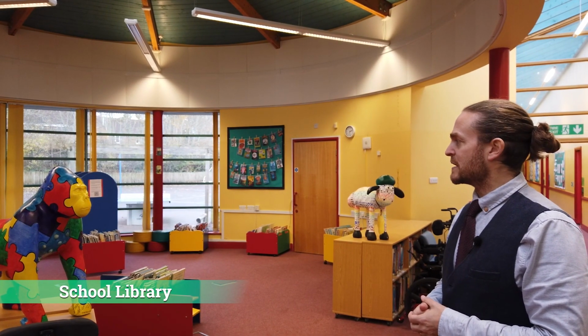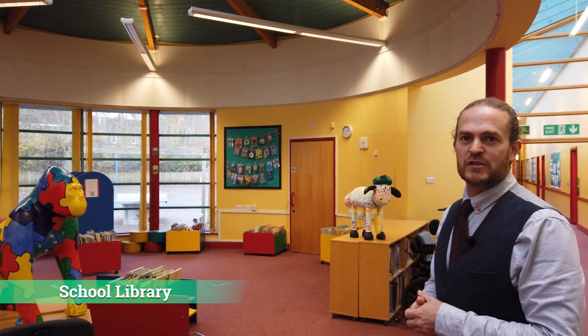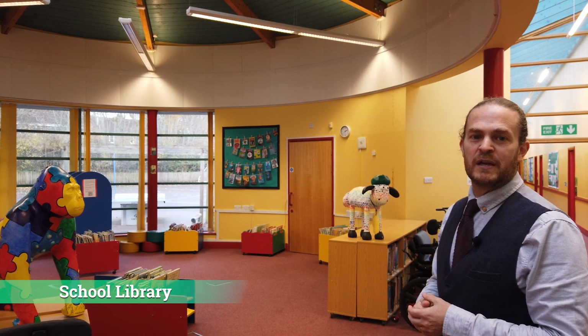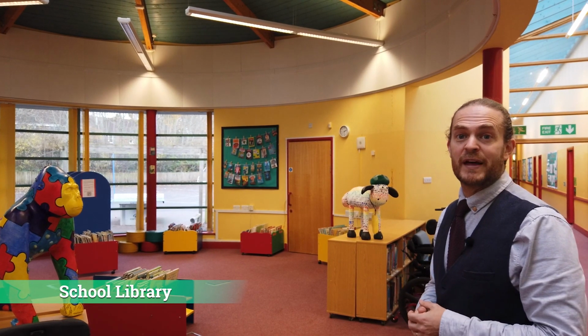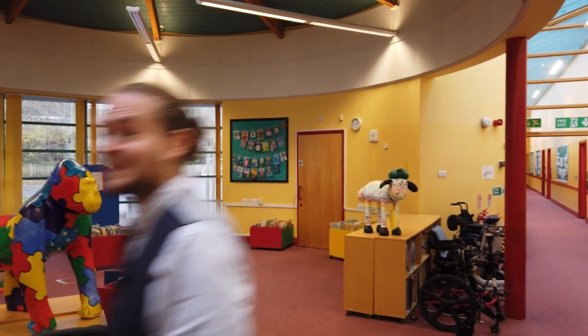We're really pleased with our lovely library provision. It's got thousands of books in it, and the children use the books both for taking home and enjoying, but also for sharing in their classes and also to support their learning. So we're going to go into year 2 now.